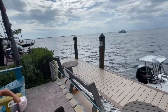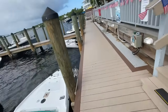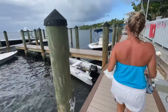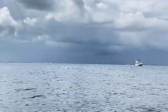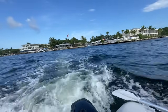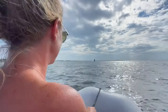We had a great dinner at Sundowner. Fun times. And the dinghy's still here. Hope we're not getting a storm. It's a little ominous out that way. Leaving Sundowner. Heading back to happy hours. Great day!